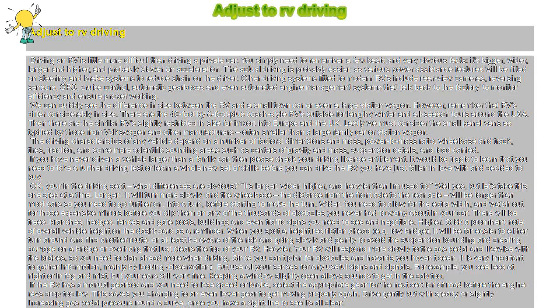Adjust to RV driving. Driving an RV is a little more difficult than driving a private car. You simply need to remember a few basic and very obvious facts. It's bigger, wider, longer and higher, and probably slower on acceleration.